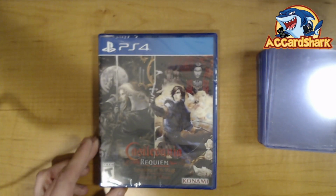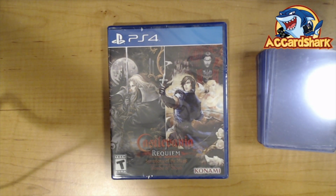I've been waiting for this package for a while, mainly for one item. The first thing in the box is for the PS4. That's Castlevania Requiem. That is Symphony of the Night and Rondo of Blood. It is a hard copy for the PS4. That was ready a while ago, but of course I had to pick up a couple unique extras.